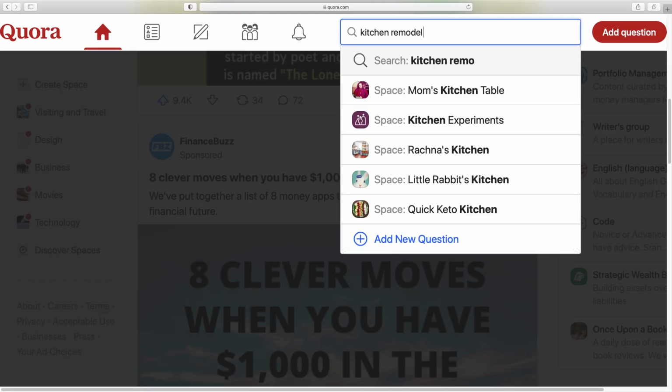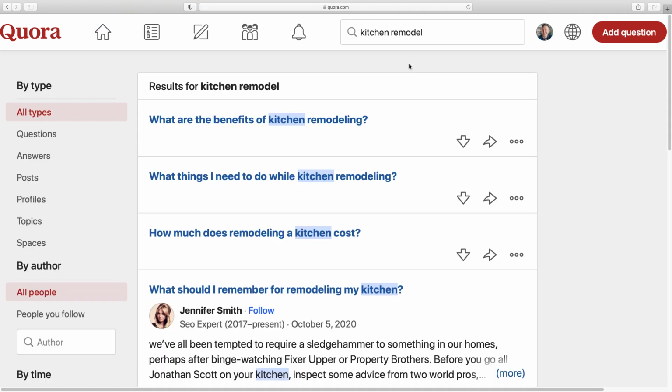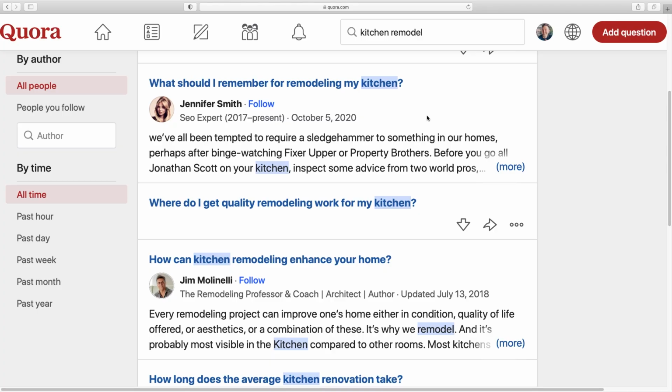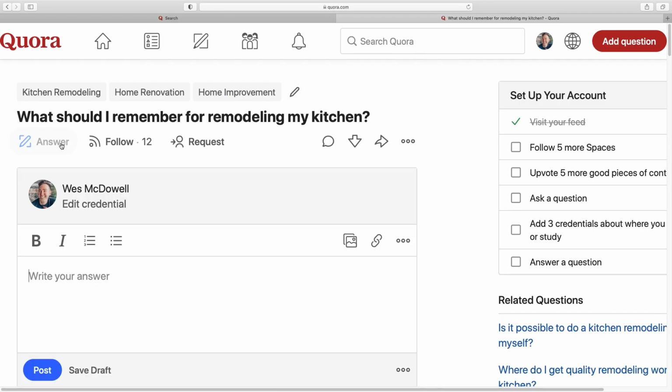So you could look up phrases like kitchen remodel, bathroom remodel, all those different keyword phrases that you can think of. Then you're going to see all the top questions that people have asked on that topic. Then for each of those top questions, you're going to go one by one and try to leave the most thoughtful, complete answer you can for each question.